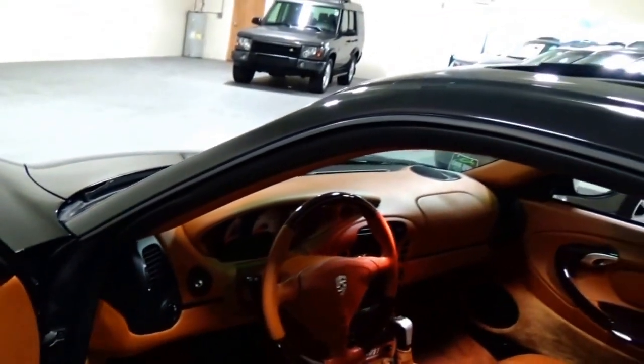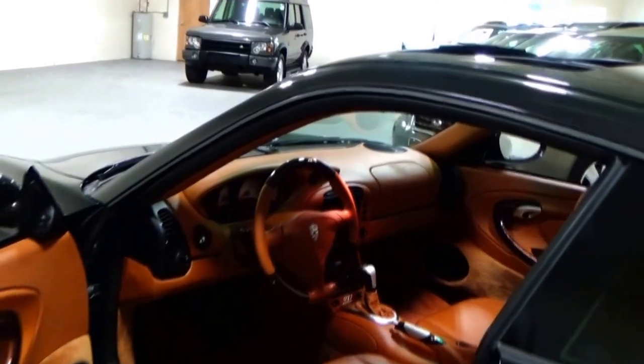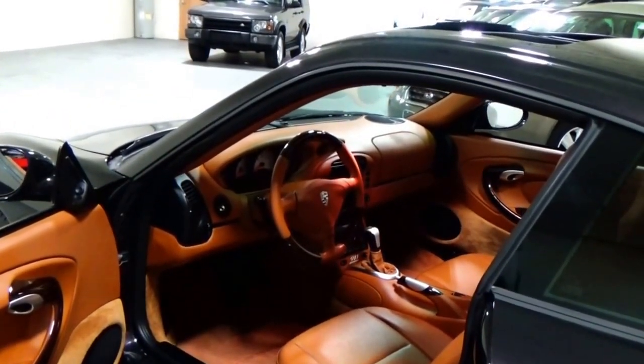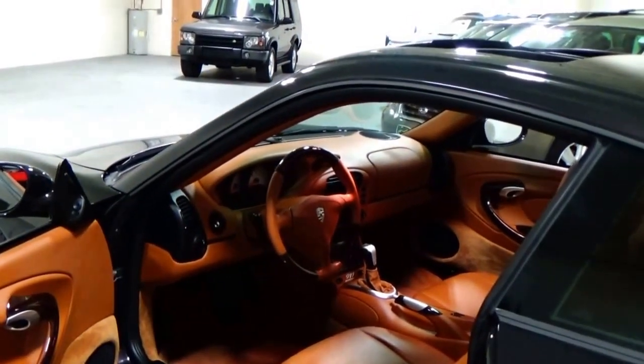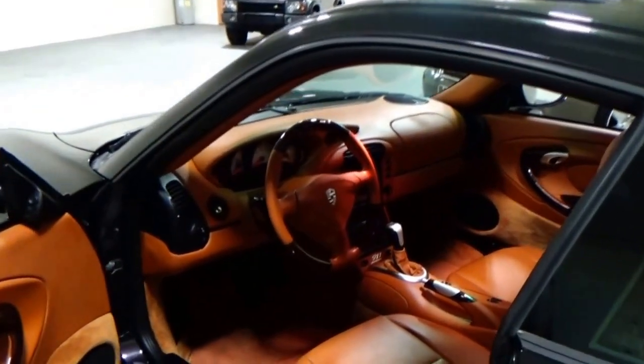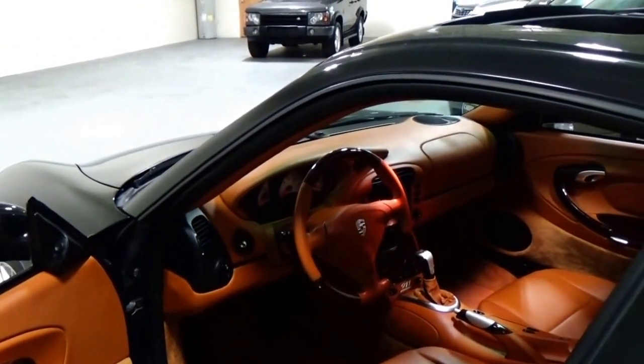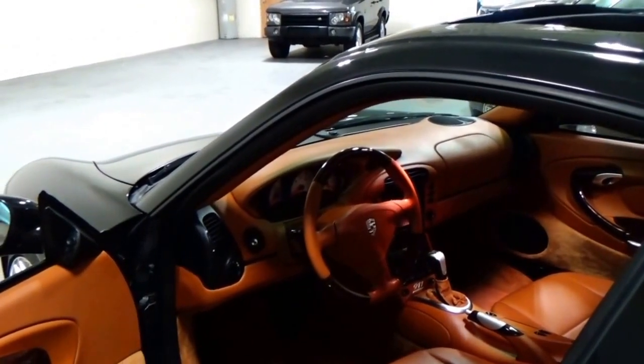Just amazing condition. You'd be hard pressed to find another one of these cars in this type of condition, with this kind of miles, with the IMS that's been done, rear main seal. These are things that you're gonna need to do, even if you do buy one with low miles. If you don't have a record of it, it has to be done.